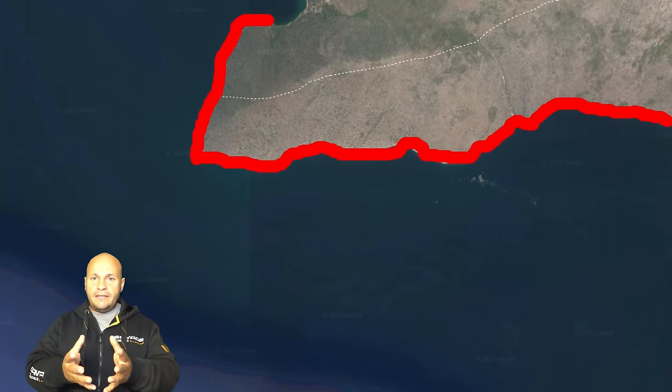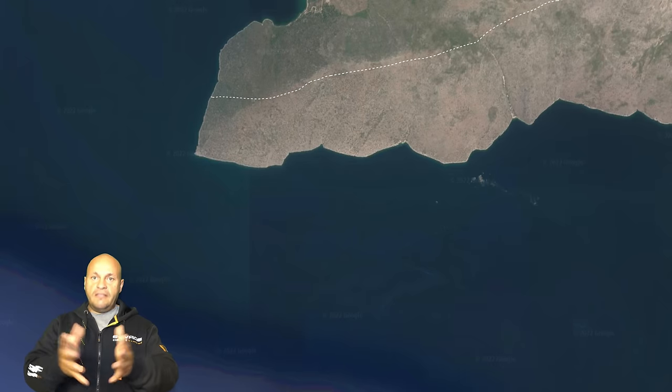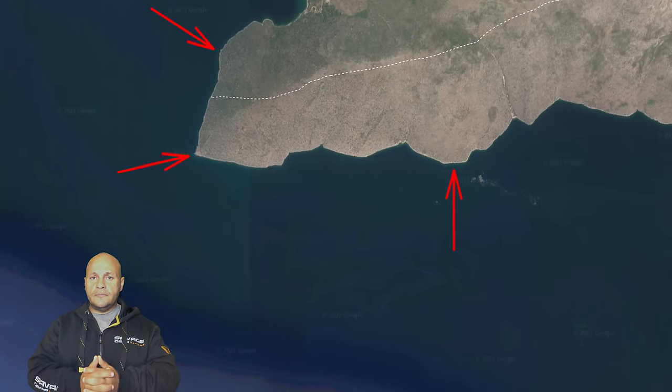In places like that, as I said, it doesn't matter where to stay, but if you know a bit more how the currents affect the area and the times, depending on the currents and the hour, I prefer to go to these places.